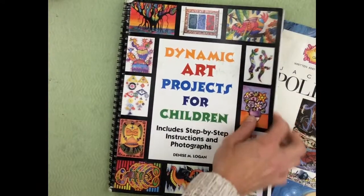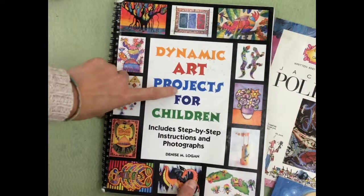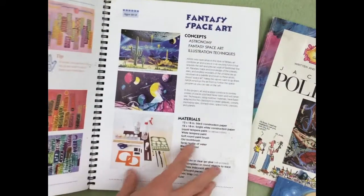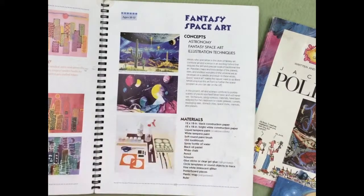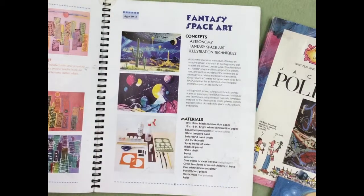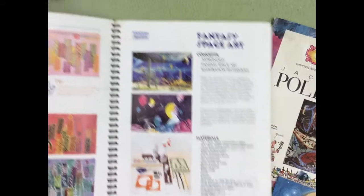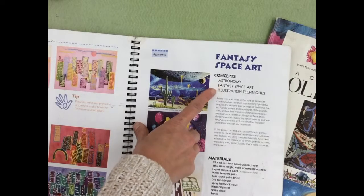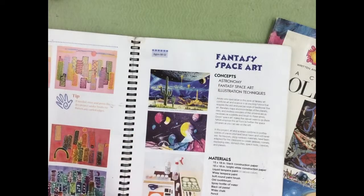This Artrageous art lesson comes from this book, Dynamic Art Projects for Children, written by Denise Logan. This is considered fantasy space art, so you can combine real things with imaginary things to create this artwork. The concepts that we need to learn about are astronomy, fantasy space art, and illustration techniques.